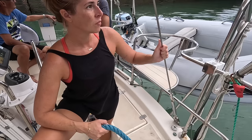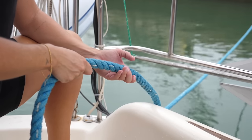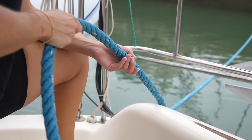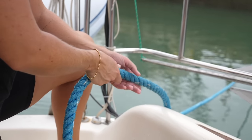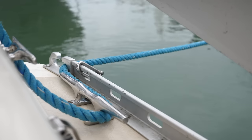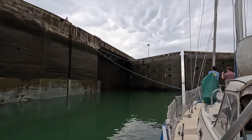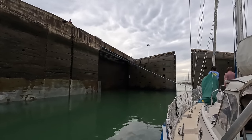We waited for everyone to get into position. And then, as we began to drop again, we fed out line. And then, before we knew it, we were moving into our final lock of the Panama Canal.